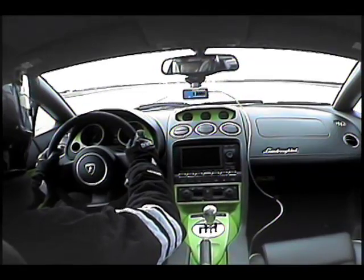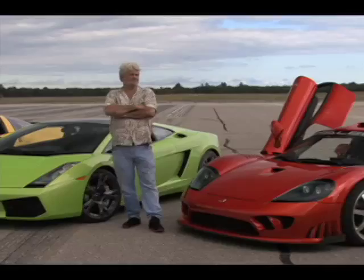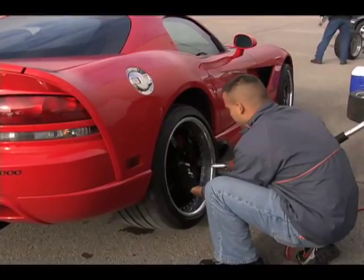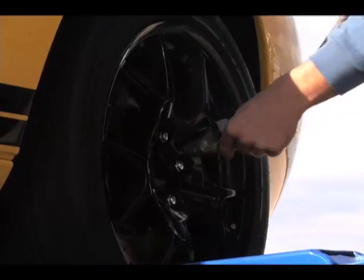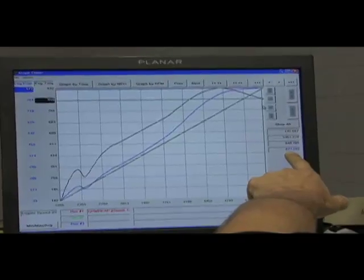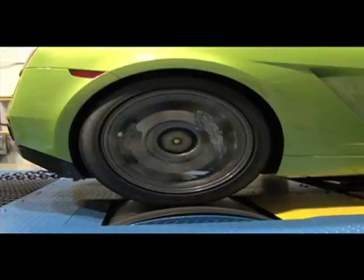Now, there are 3 major rules. The gas had to be 93 octane pump gas, nitrous oxide injection was outlawed, and water-cooled brakes were off limits. We allowed each team to install sticky street-legal race tires in their cars to keep these monsters glued to the ground. On the way to the airstrip, we stopped at Wheel-to-Wheel Powertrain in Madison Heights, Michigan to test each car on a chassis dynamometer to get wheel horsepower ratings for each car.